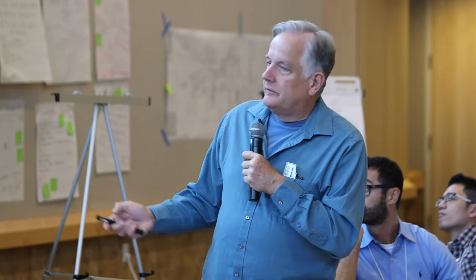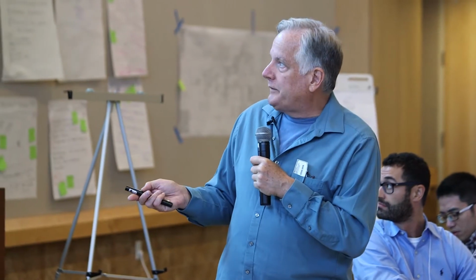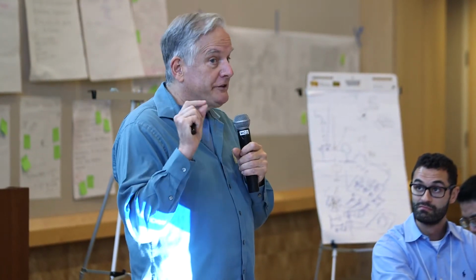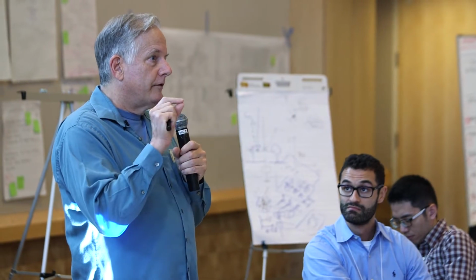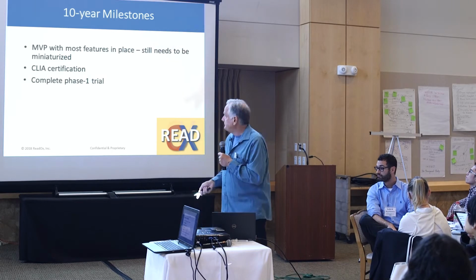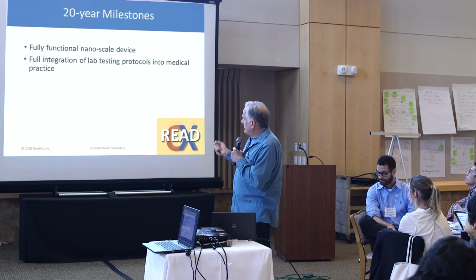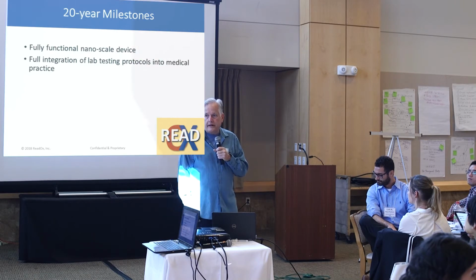The minimal viable product we should have ready by 10 years, where we don't need to have the miniaturization already accomplished. That, as a technological development, may be the most challenging thing we have to face, but once we've established the efficacy of the product and the value in the marketplace, going for miniaturization and implantability then becomes a defensible investment. Of course, laboratory certification and completion of a phase 1 trial. 20-year milestones: the nanoscale device, and successful integration of this technology into medical practice.